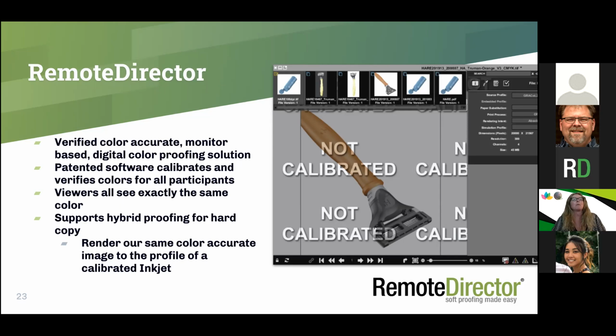We also support what we call hybrid proofing. Let's say you go through the whole workflow digitally and it ends up at the printer and he doesn't have a monitor on press. What he can do is actually utilize our software to send this file to a calibrated Epson, and we will then guarantee to render the color the same way on that Epson as we did on the screen.